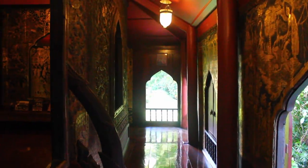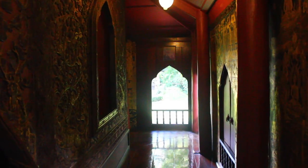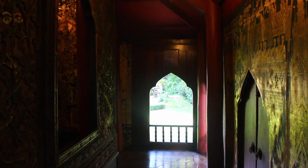I want to give you all a sneak peek of the inside of the house. I'm not going to show you everything because you have to come to Bangkok and see for yourself, but it is truly, truly a sight to behold. Wow. This is like opulence. All right, that's it.